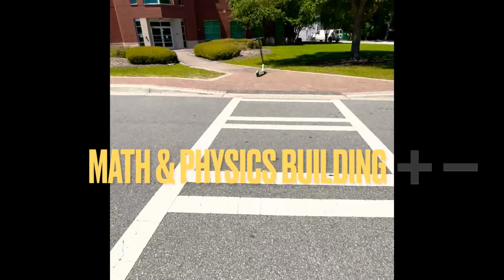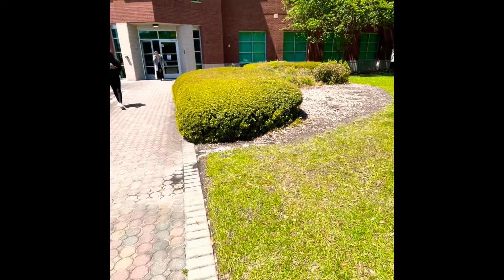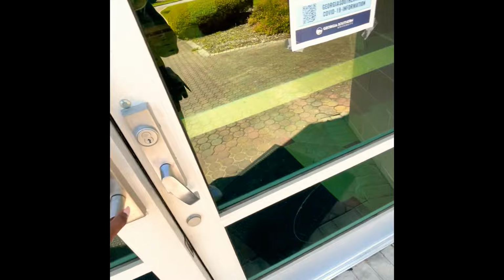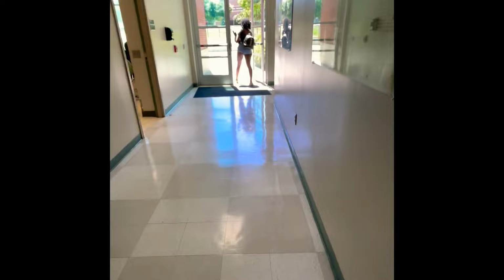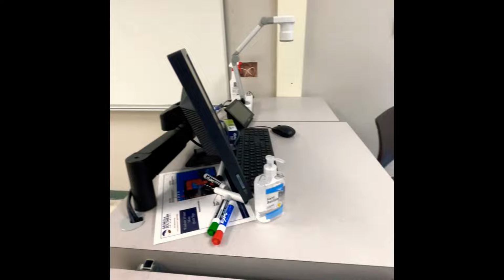Alright, so now I am walking on the pedestrian to go to my math class. As you can see, there's a scooter. So this is the math and physics building, and it's right next to Russell Union over there, but we're going to exit in the math building. Okay, so this is how a math classroom will look in a math and physics building. You have the teacher's area, and then you have the Promethean board.